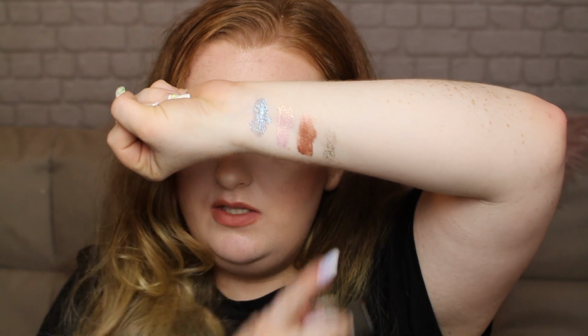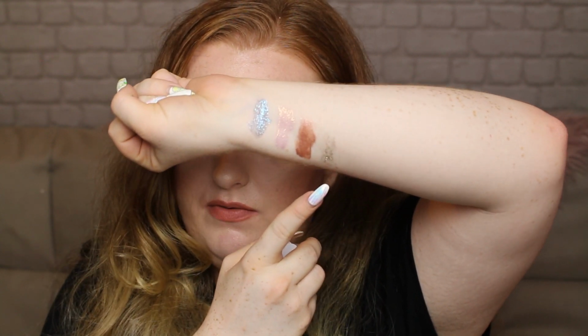Oh my gosh. This one smells literally like nail polish. Don't know how I feel about that. That's supposed to go close to your eye. What? Lottie London, what? As you can see, the final swatch is just a glitter.